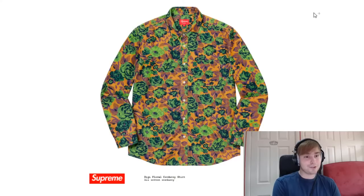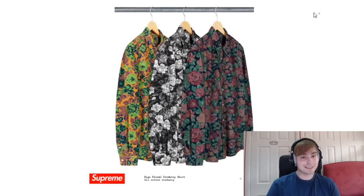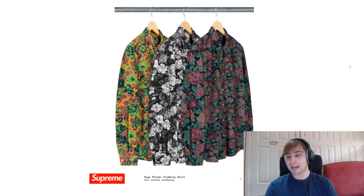Digifloral corduroy shirt. I like flowers, but black and white, you can't really go wrong with that. I like this colour because it's actually got the more rose sort of tone, but that is a really bad time.